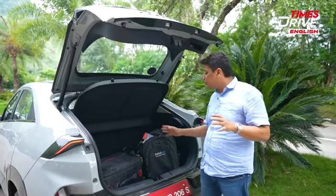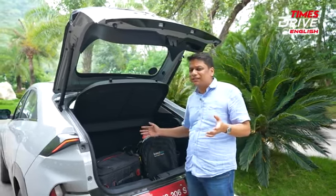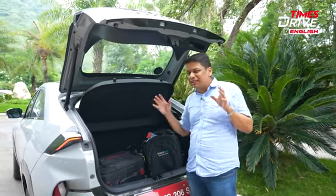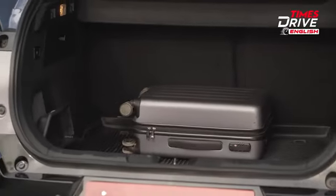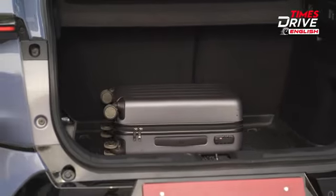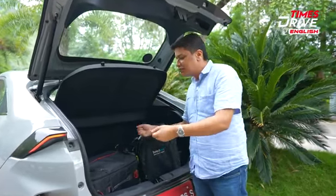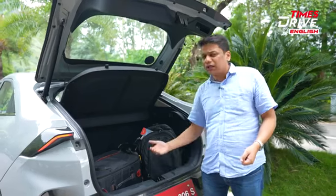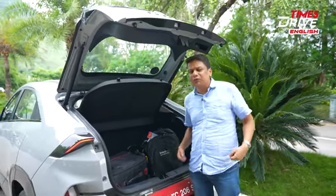Now at the moment we've kept two medium-sized bags over here. They're not very large bags. They're more or less cabin baggage, but you can easily keep two big check-in bags over here as well, along with these two bags. There's so much space. The only downside is there's a bit of a lip over here. There's a bit of a ledge, so you'll have to put in your back while you keep stuff and take it out. And also, it's a tall car. It's high set from the ground up, so it is a boot where you'll have to really put in effort.